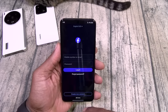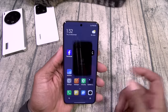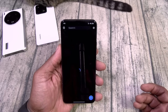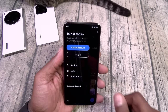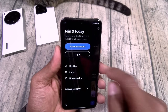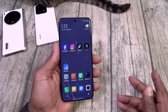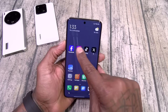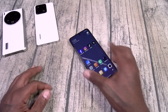No Facebook logged in. Let's go to Instagram. No Instagram logged in. No TikTok logged in. No Twitter logged in. Okay, this is not my Twitter. You see? That's just a standard Twitter. Nothing is logged in. How dope is that? Now I can leave my phone on the table. If somebody picks it up, like, oh, let me go to this Instagram and see what's going down. No Instagram. Now I'm going to close the phone up again.